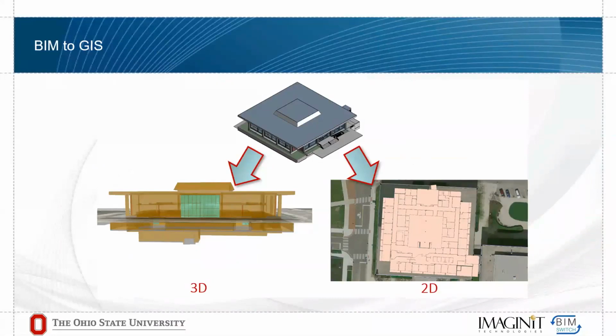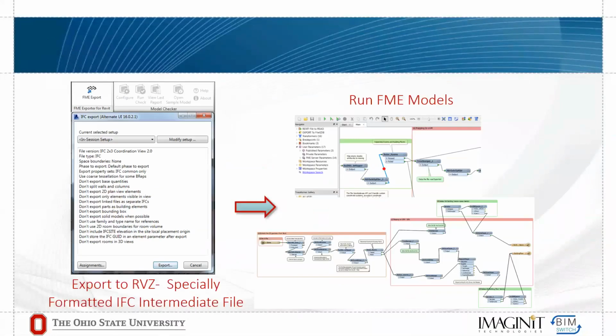But we've developed processes using something called Safe Software FME. If you're not familiar with it, it's not important. It's just that we have a method of exporting an RVZ model from Revit, and using that model to get us to a 3D and a 2D file type that can be used within GIS. And this has been helpful to us to continue to expand the use of our GIS and have things like floor plans and, in a very limited sense, 3D views of our campus buildings in GIS.